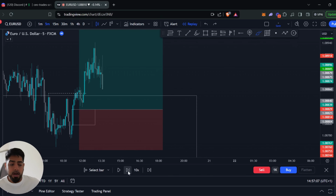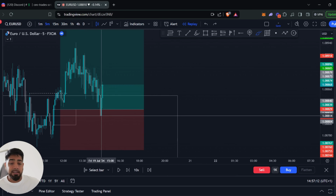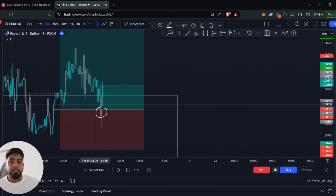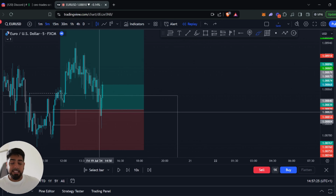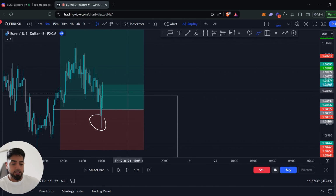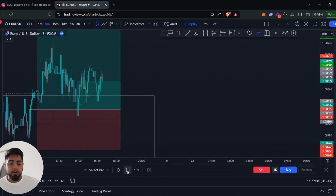Price then chopped around for quite a while until it finally decided to come and tap us in. Now that was all the way at 3 p.m. in the afternoon. So I set the limit at 11:30, and from there we've been tapped in 3.5 hours later. Again, this is 3 p.m. in the afternoon, UK time. This means we're getting closer and closer to market closing, and that means the volume is now starting to dry up. So we've tapped in and we've had this bullish reaction out. But from there, price just continues to chop around for quite a while.